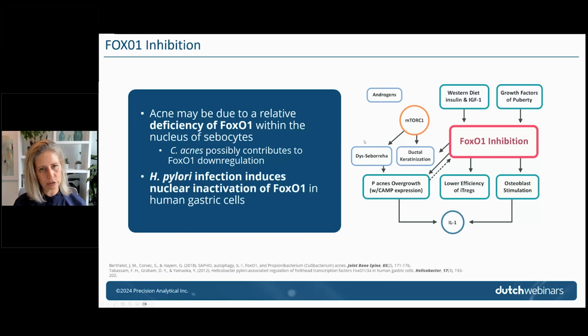Now, I looked for research to see if there was any connection with sebocytes. I couldn't find it, but I did find a study that showed that H. pylori infection induced nuclear inactivation of FOXO1 in human gastric cells. So in the stomach, H. pylori is kicking FOXO1 out of the nucleus and sending it into the cytoplasm, inactivating it. Again, I can't find any research right now that was done on H. pylori's effect on FOXO1 within the sebocytes, but I don't think it's outrageous to think that this could be the connection between acne and H. pylori.